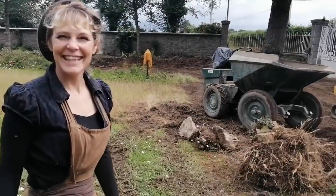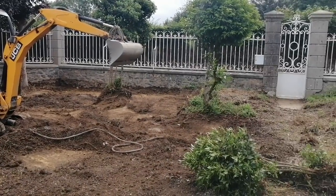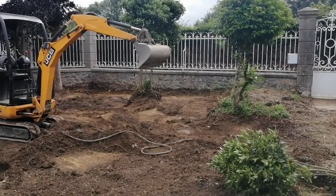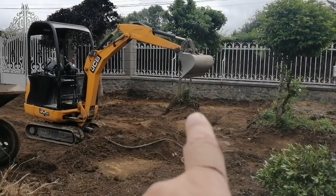Okay, quick update. We've cleared that side, and it's amazing just how much going down a foot or so, you can see the line on the wall where the soil level was.